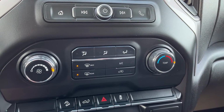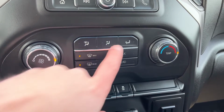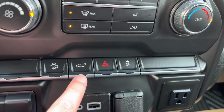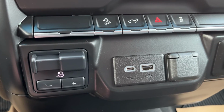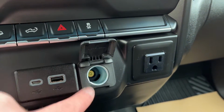Single zone temperature controls in the front of the vehicle with front and rear defrost, AC, as well as all of our zone settings. Below that, downhill assist, power tailgate, our hazard lights, and traction control. Integrated brake controller with an auto-locking rear differential. And we have a USB-C, USB, 12 volt, and a 120 volt plug.